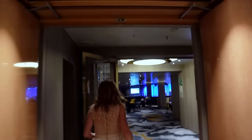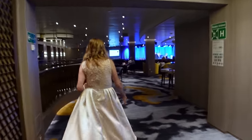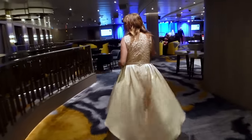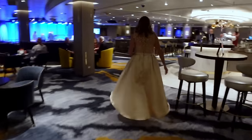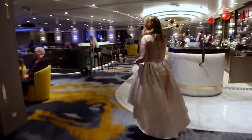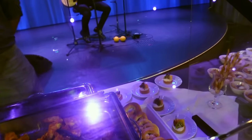Here we go. Vista Lounge. Stanley dodged us into a crew area, so we never get a chance to show you Stanley. Maybe later on. How do you like how the dress flows? We got chicken wings tonight and a little bit of guitar.